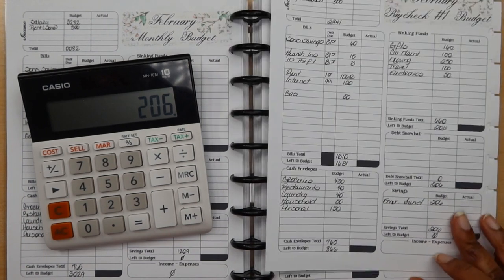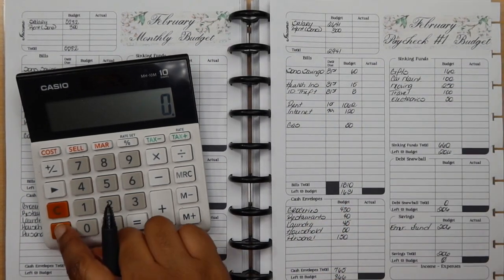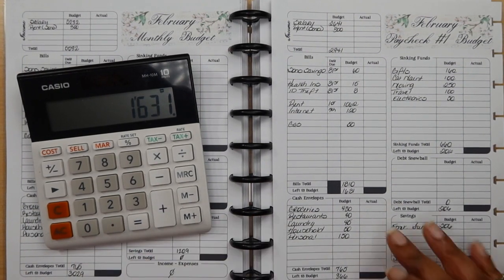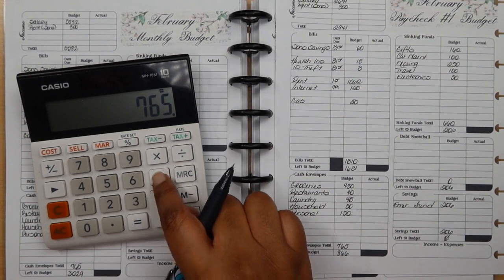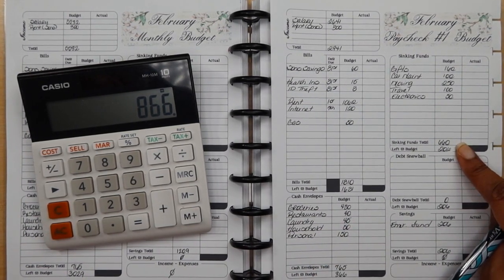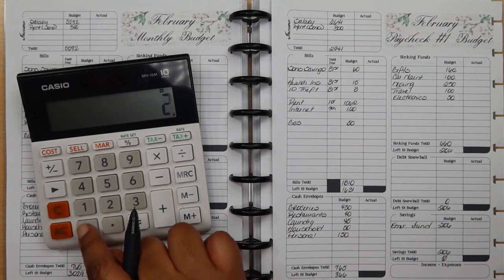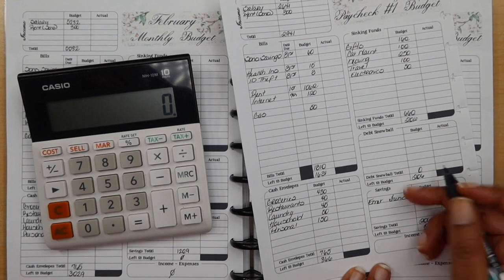So I'm going to do this one more time. My salary, which is $29.41, minus $13.10 from the bills, minus $7.65, minus $6.60, and then minus $206, which gives me a zero-based budget. So woo, I did it.